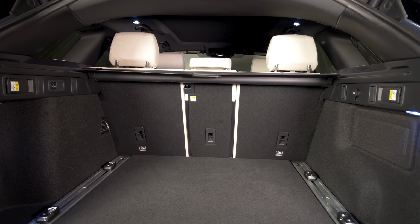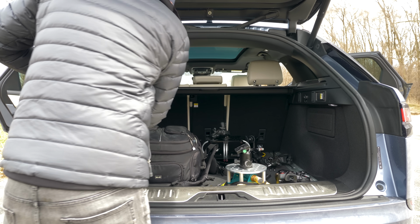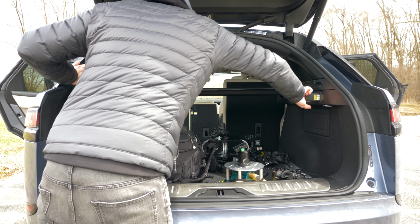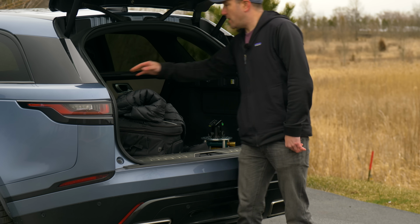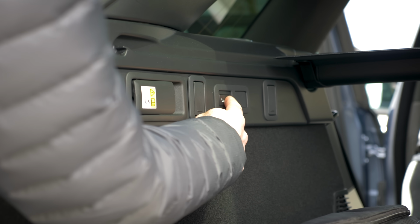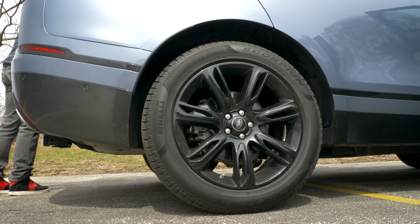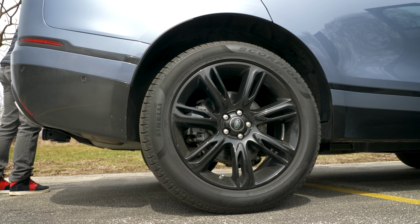Your controls to flip down the seats are mechanical, which is probably a good thing for the most part because you don't have to worry about the electronics breaking. You have power outlets back here, and then you have a button to raise and lower the cargo floor, which is really handy if you're shorter or if you're taller and you have a lot of stuff you're loading in here. And because of the air compressor, it works really fast.